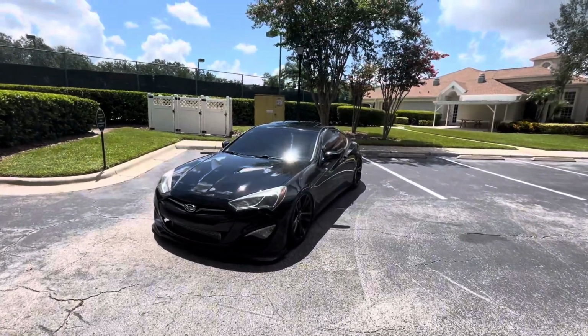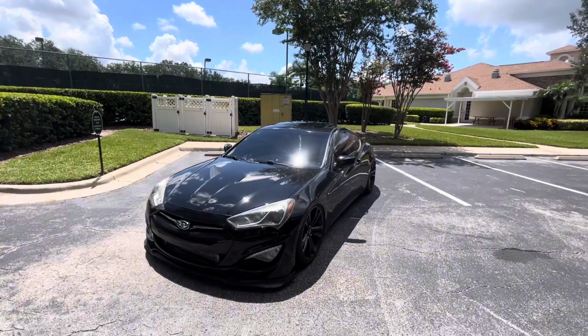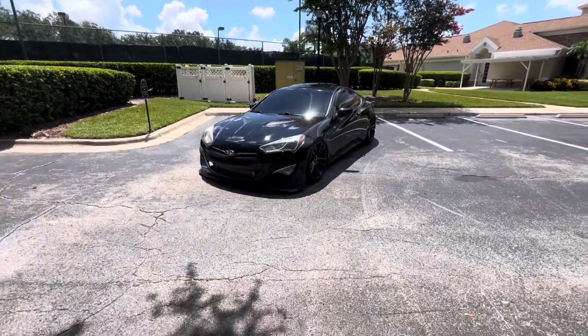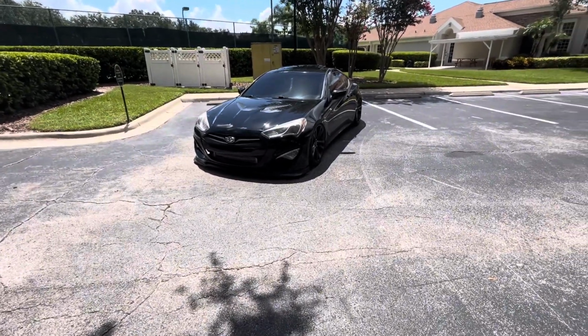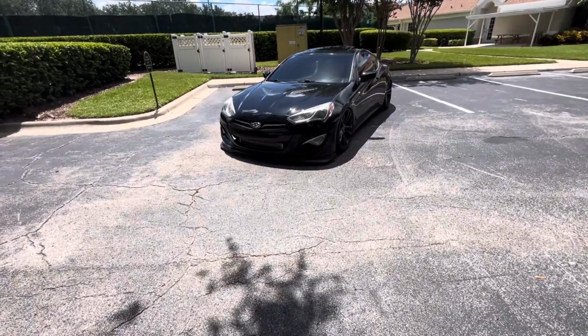I think it looks really good. I mean, let's get that to focus. Yeah, I think it looks really good. It's aired out right now on the OEMs, so we got that OEM Plus look going. I think it looks honestly immaculate, and I really just like this car overall. It's been my favorite car that I've owned out of the 3 cars that I've owned, and I think you guys would enjoy it too.